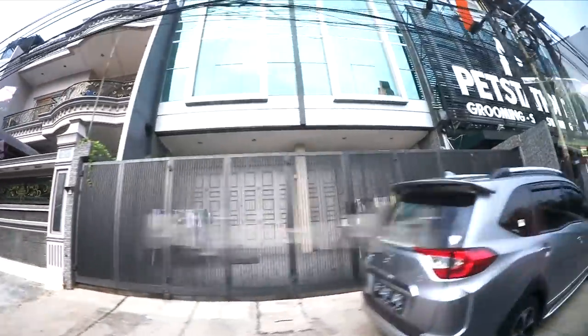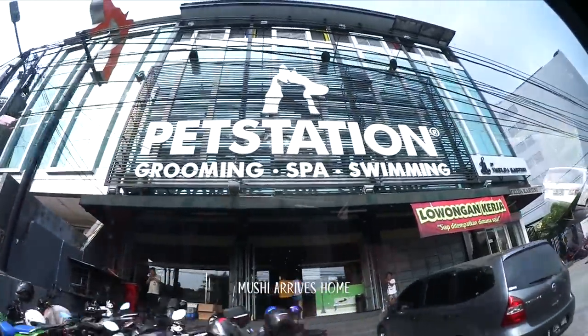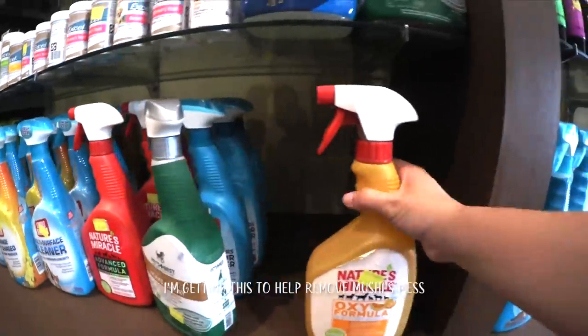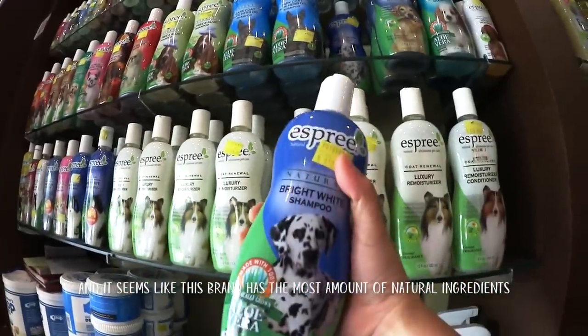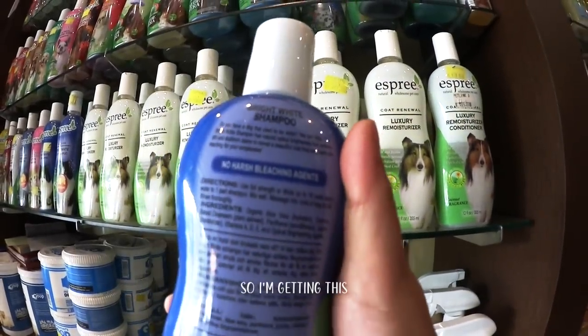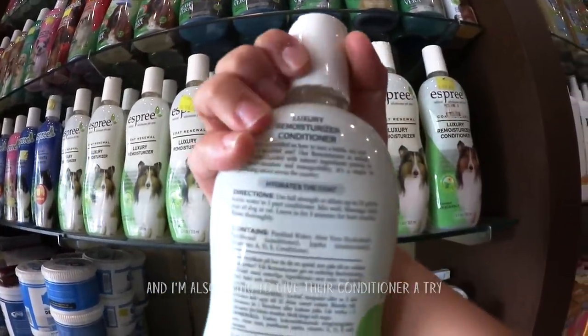So it's the second day and I'm gonna gather some supplies before Mushi arrives home. I'm getting this to help remove Mushi's mess. And it seems like this brand has the most amount of natural ingredients, so I'm getting this. And I'm also gonna give their conditioner a try.